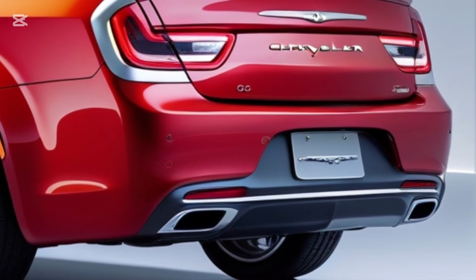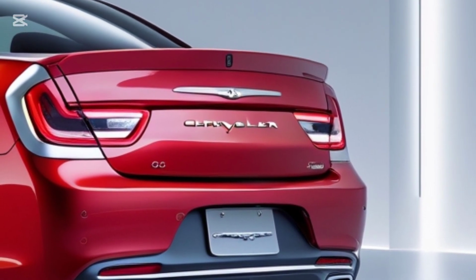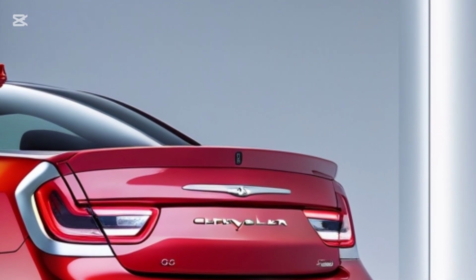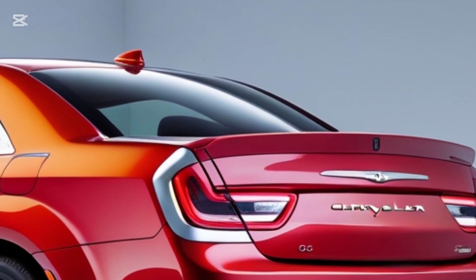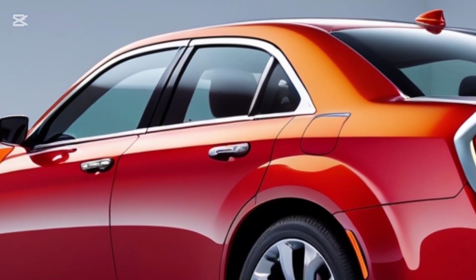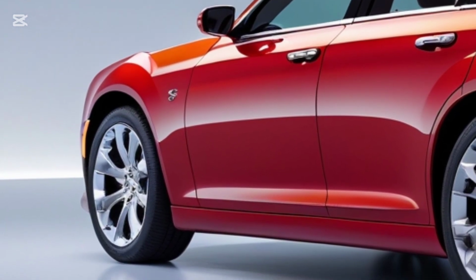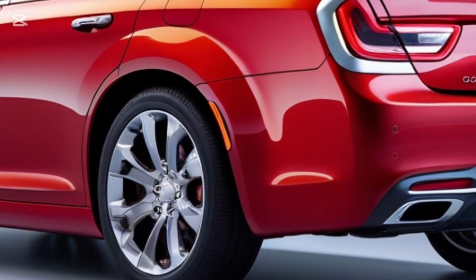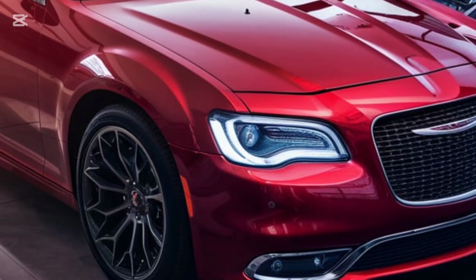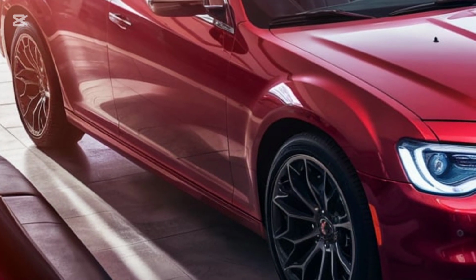The acceleration is brutal, and the exhaust note is pure American muscle, delivering a deep growl that gets even louder in sport mode. The adaptive suspension system helps keep the ride smooth while stiffening up when needed for spirited driving. The steering is precise, and the Brembo high-performance brakes provide excellent stopping power. This isn't just a straight-line muscle car, it can handle corners with surprising agility, making it a well-rounded performance sedan. Fuel economy isn't its strong suit, but if you're buying a 300C, you're not looking for efficiency, you're looking for raw power and an exhilarating driving experience.